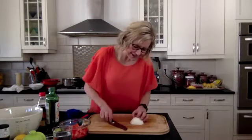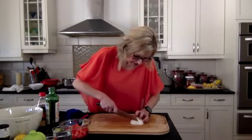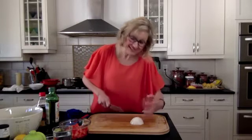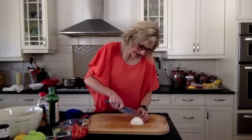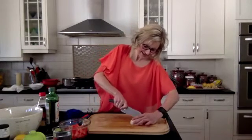So this is my root end. And what I'm gonna do, this is my guide hand. I'm just gonna create little slits along here, not going all the way through. And that's why the root end, leaving that intact, is really helpful because it holds it together. So I'm going to go like this.